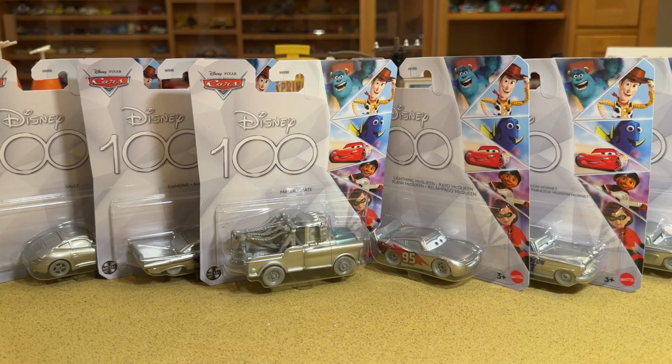That's right, the company was founded way back in 1923 with Steamboat Willie, I think Oswald the Lucky Rabbit as well. So very cool. Obviously, I love Disney, love going to the park. So these are special to me beyond just a Cars level. Like if I was just a Disney fan, this would be something that I'd be interested in purchasing.